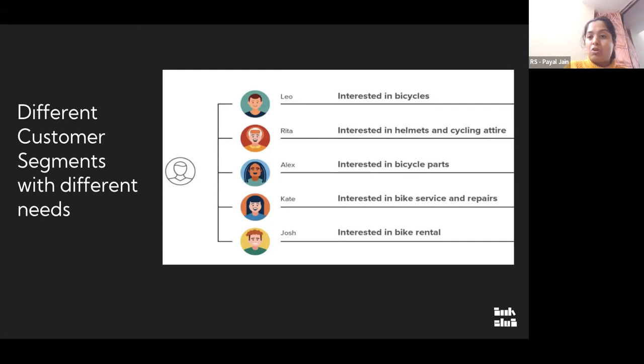I'll take the example of an app which is meant for cyclists. Within the core segment of cyclists, there can be different kinds of people with different interests. Some could be interested in bicycles themselves. Some could be interested in accessories like helmets and cycling attire. Some could be interested in buying cycle parts for their existing cycles. Bicycle repairs could be another interest area. And then there can be a totally different segment of people who are interested in rentals. So these are all different variabilities within the core customer segment, which is cyclists.